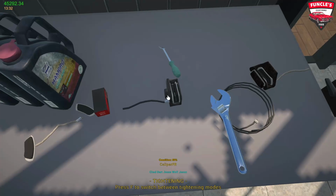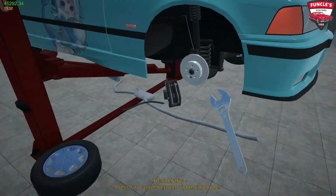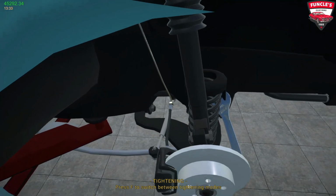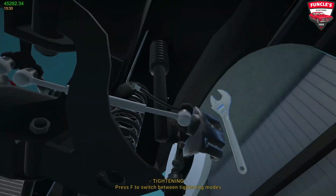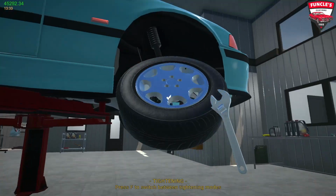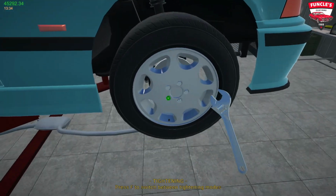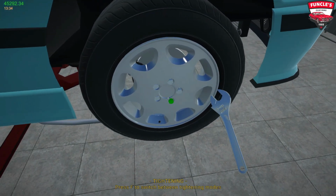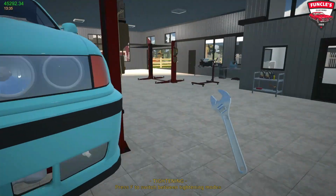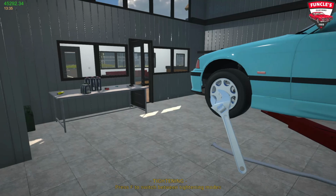Alright, now we are going to grab the last one. Just get that installed, just like that. All right, let me get these two bolts tied down and grab the wheel. And there we go. Let's just bolt this wheel down. All right, great stuff.